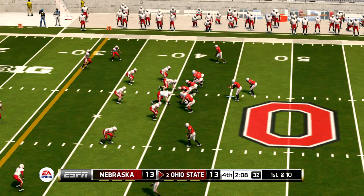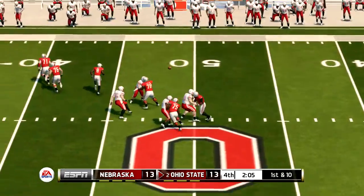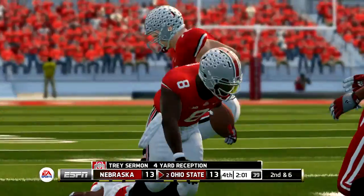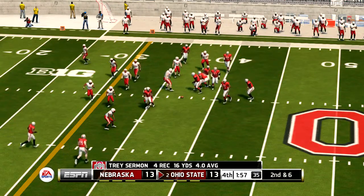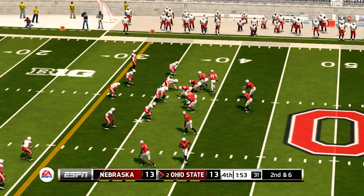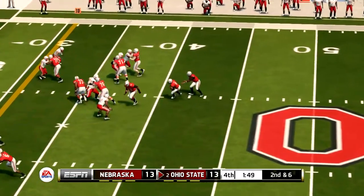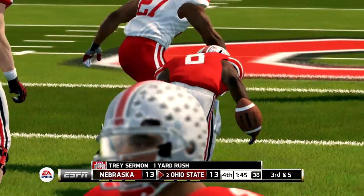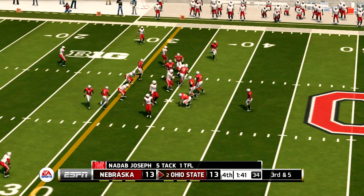A little more than 2 minutes to go in the fourth quarter. Throws it to the halfback on the screen. He's tackled at about the 37-yard line. That makes it 2nd and 6. Tackle made around the 36-yard line. That's a gain of 1 on the play. That'll make it 3rd and 5.